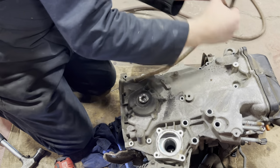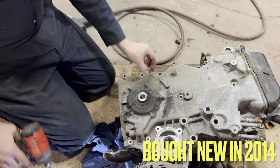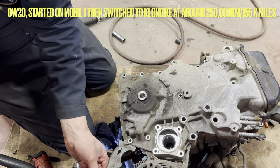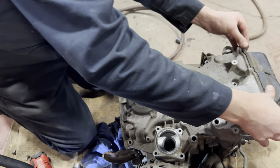But because the other car that I tore the engine apart on was bought at the same time as this, they're both maintained by me. Both use the same oil and filters and did all the same stuff. Basically, the main difference was the driver.